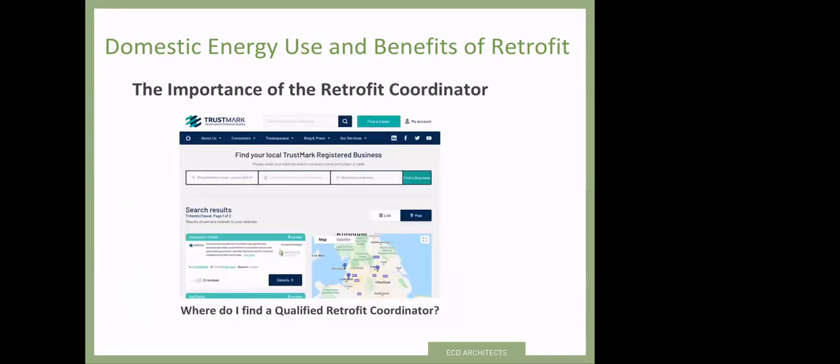So yes, very important. Obviously Celsey offer that service, and if you go through Trustmark, there's others who will do the same as well. So yeah, Trustmark are again another name to remember if you don't remember anything else. That's just their website. So I live in Southeast London as well, so I've googled my area today and found there's numerous retrofit coordinators in London.